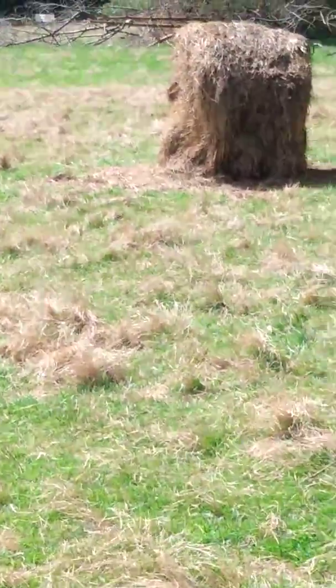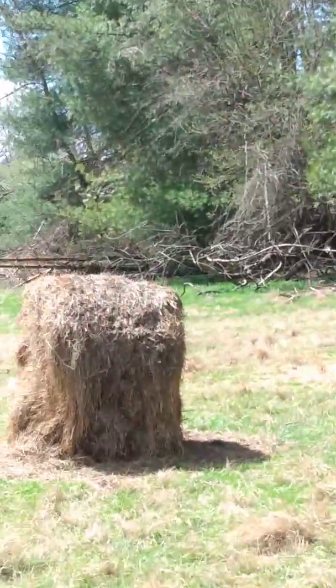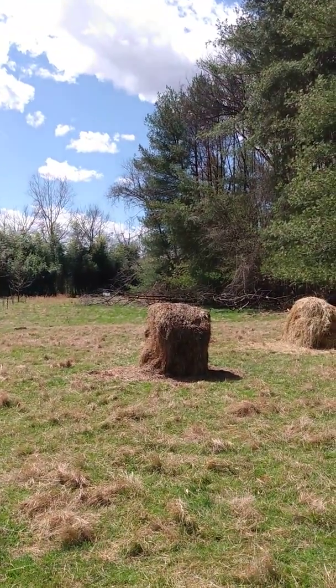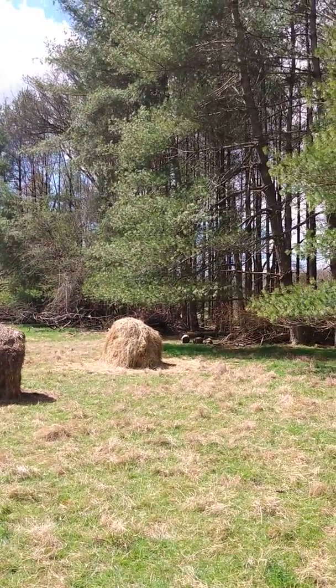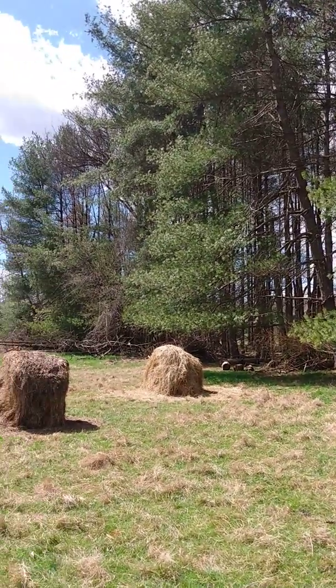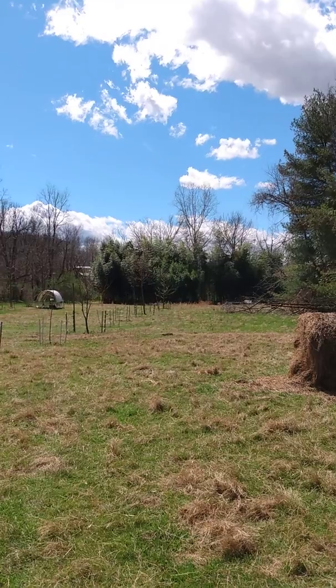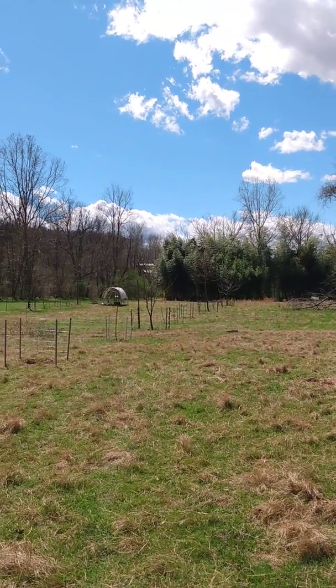Alright, so I'm in pretty much the middle of the pasture now. I zoomed in by accident. So there are the white pines. Ugh, they fall down all the time. There's the bamboo down at the end of the pasture. I'll take you down there in a minute. And the chicken coop.